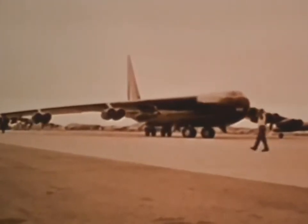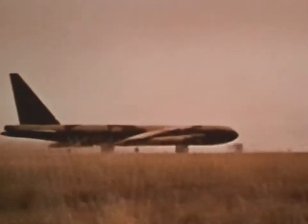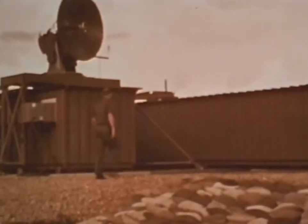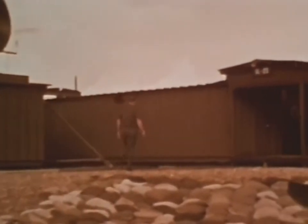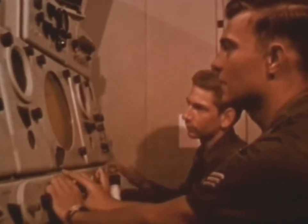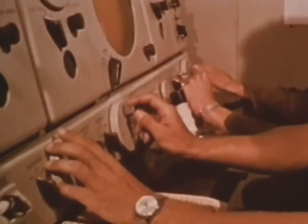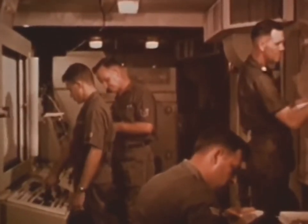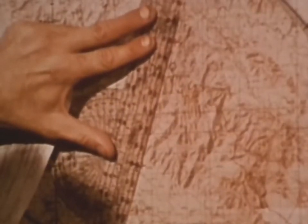Everything ready, the B-52s taxi out and are soon on their way. Bombing accuracy and flexibility has been greatly improved in Southeast Asia since deployment of SAC's radar ground-directed bombing system. This system is known as Combat Sky Spot and is integrated into the tactical air control system. It is used by both the fighter bomber and SAC B-52s. The use of Combat Sky Spot has reduced the number of pre-planned B-52 strikes.